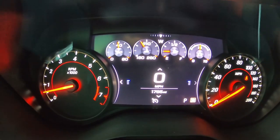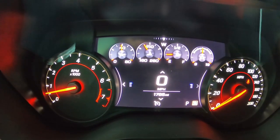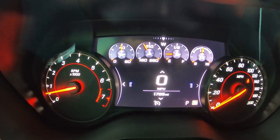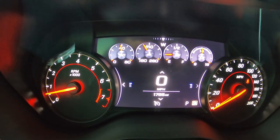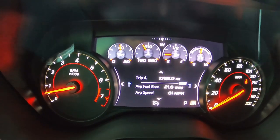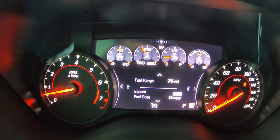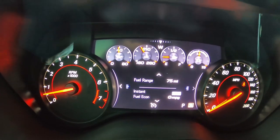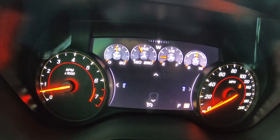Now we'll go through the center gauge screen using the controls on the right side of the steering wheel. So here's your big digital speedometer and your odometer reading 1700 miles on this 2022 used vehicle, but pretty much brand new. Scrolling down, you get your trip A, here's your trip B, here's your fuel range. We're going to say that's not going to be great because no one's going to drive this thing slow. Oil life meter, here's your tire pressure monitors, a lap timer, and back to the top.